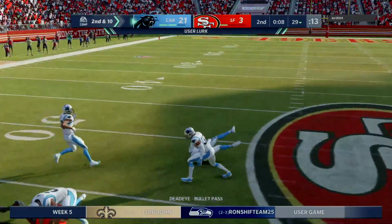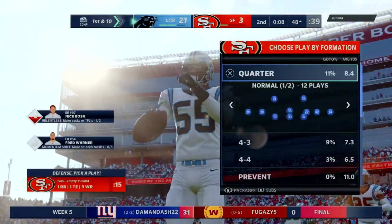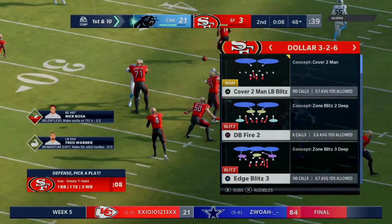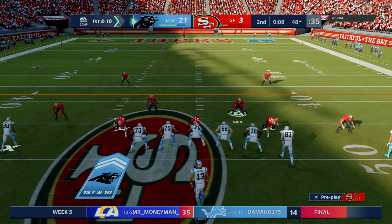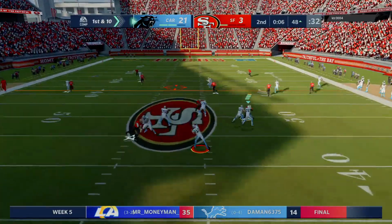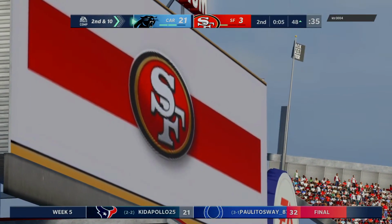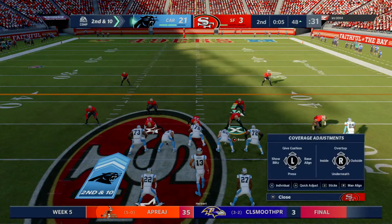Into heavy traffic, and it's intercepted. Picked up by Deion Jones, the linebacker. Panthers. They'll take over 1st and 10 at the 48-yard line. After the turnover, here's Herbert. And that is incomplete, stopping the clock with 5 seconds to go. From the contact. So after the incompletion on 1st, now 2nd and 10.